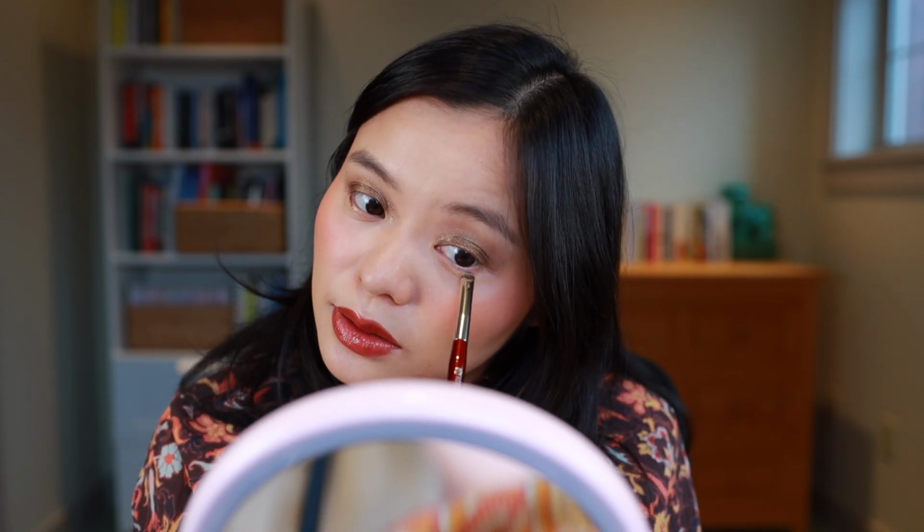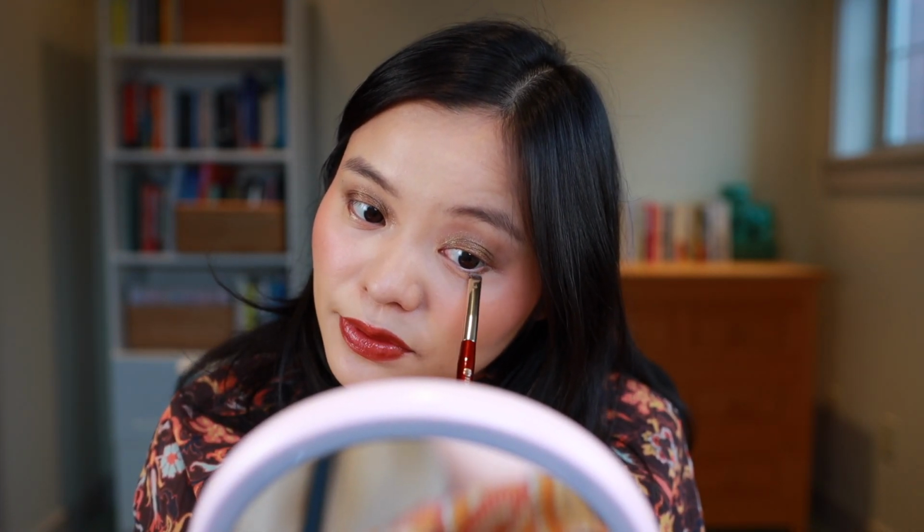Now for the lower lash line, I do want a bit more precision, so I'm going to go in with this BK Beauty 204 brush, and I'm just going to take a little bit of it on this brush and then run this along the lower lash line. Ooh, it is very cooling. A little bit definitely goes a long way.